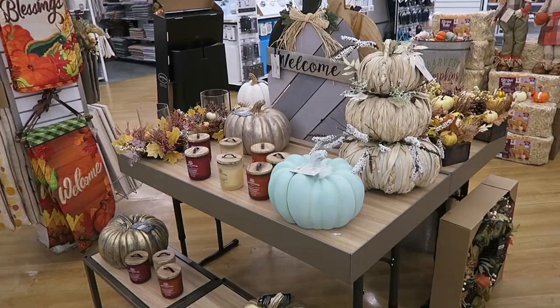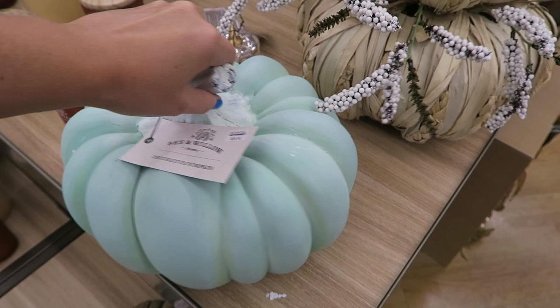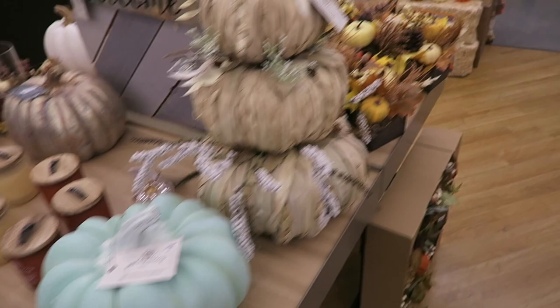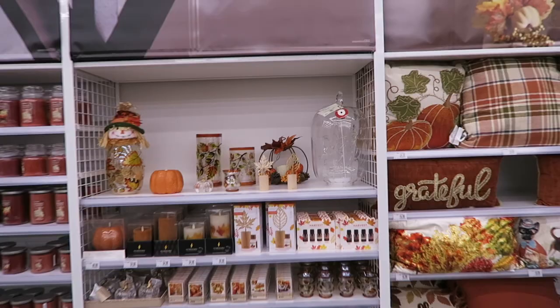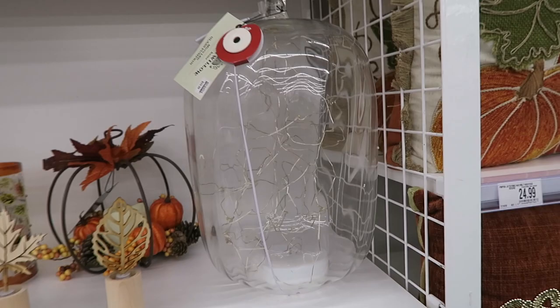So first of all, can we just take a moment to admire this gorgeous pumpkin right here? My mom and I actually saw this one last week. Does this one light up? No, this one doesn't light up. This one is $24.99, but then you can use a 20% off coupon. I actually bought a gorgeous glass one. Oh, I think I see another one over here. Right over here, I bought one of these gorgeous glass ones. This one reminded me of the one from Pottery Barn. Look at that, you guys. And this thing is huge. This one was $40, and then I had a $10 off coupon.